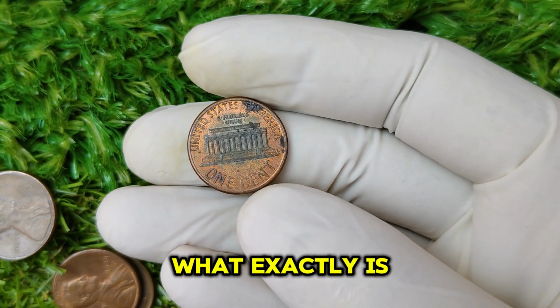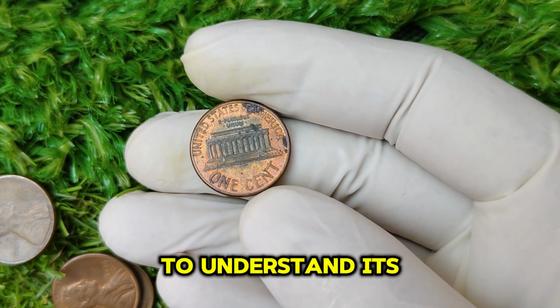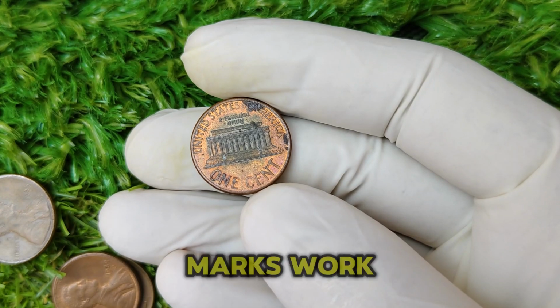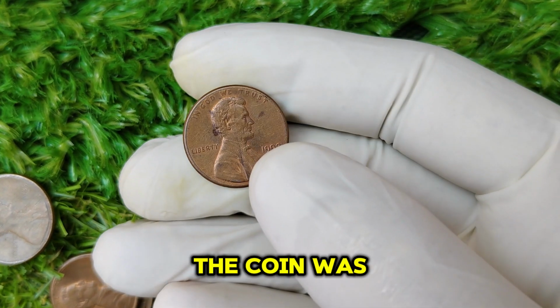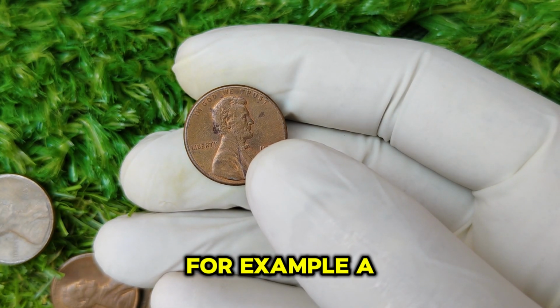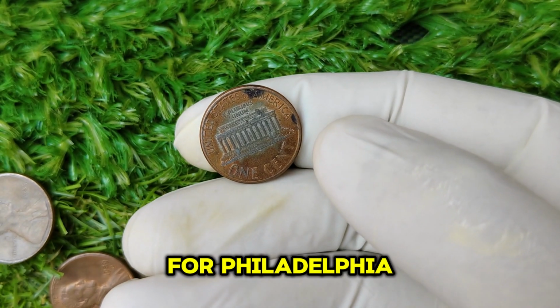So, what exactly is the 1992 no mint mark Lincoln penny? To understand its value, let's first talk about how mint marks work. Usually, US coins have a small letter that indicates where the coin was minted. For example, a D stands for Denver, S for San Francisco, and P for Philadelphia.